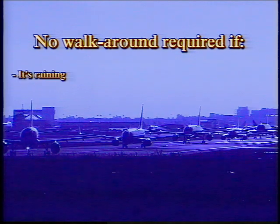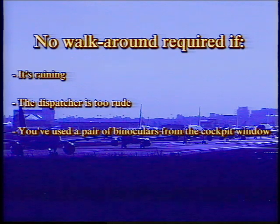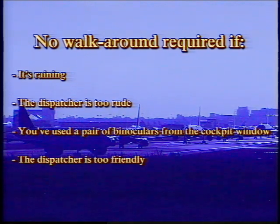Failing to perform a walk-around is allowable only under the following circumstances. It's raining. The dispatcher is too rude. You've used a pair of binoculars from the cockpit window. The dispatcher is too friendly.